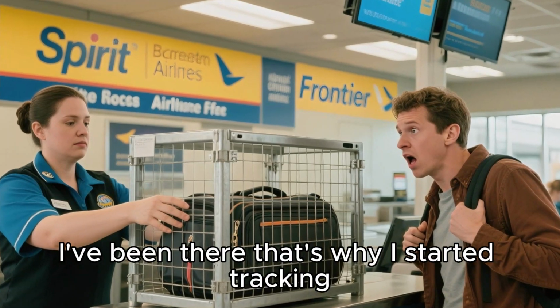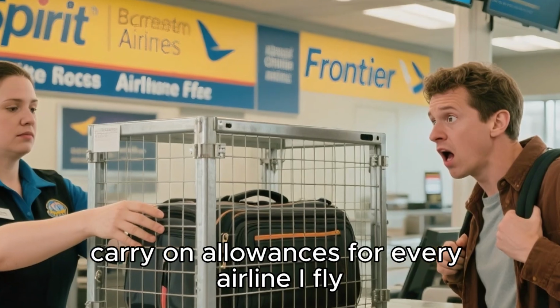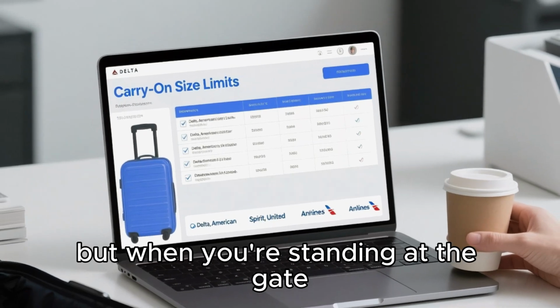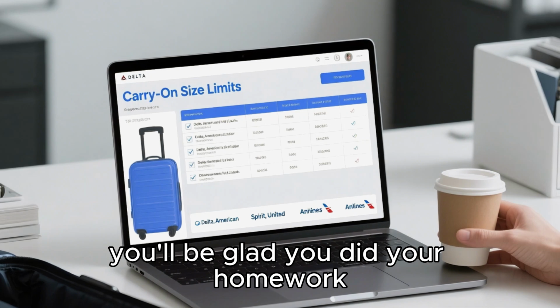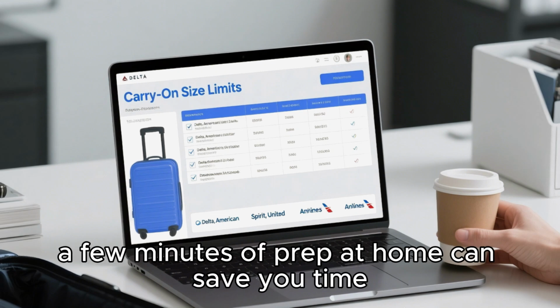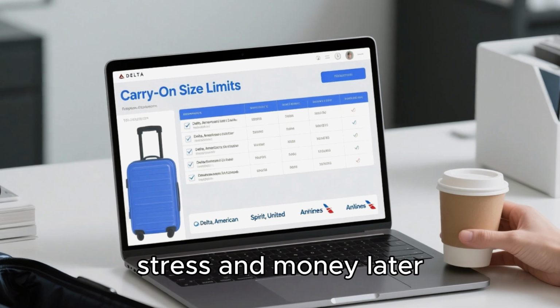I've been there. That's why I started tracking carry-on allowances for every airline I fly. Yes, I literally keep a spreadsheet. It might sound over the top, but when you're standing at the gate and your bag just fits without getting flagged, you'll be glad you did your homework. Whether you're flying coast to coast or just hopping a quick domestic leg, a few minutes of prep at home can save you time, stress, and money later.